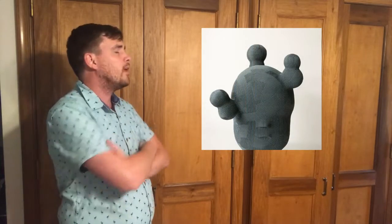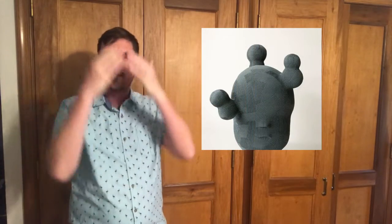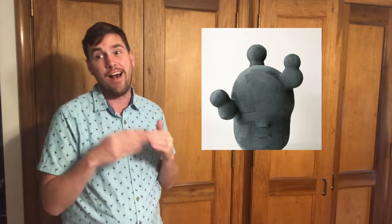Then the more he's been working lately in a little more abstract stuff, like this guy here with the head where it's almost like just the shape of a head and these cloud bubbles around it. I like it. I don't love it. Okay, now everything else from here on out, I adore.